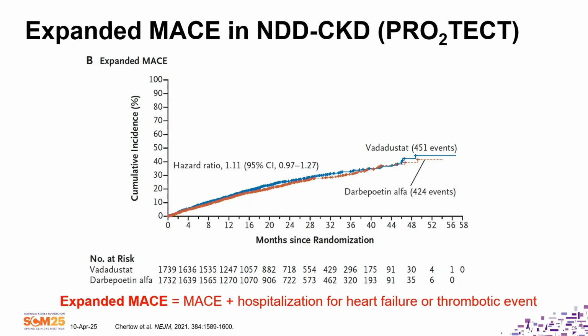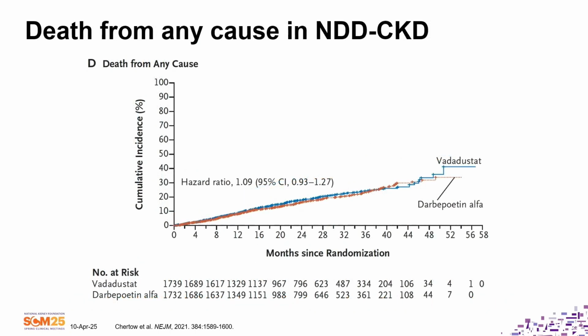This slide is also showing an expanded MACE outcome, which was the one that we showed before, plus hospitalization for heart failure or thrombotic events. And again, a hazard ratio of 1.11 and that upper limit just 1.27, just above that 1.25 threshold. I just threw this one in. This study was not powered to look at death alone as an outcome, but just to show that there weren't large differences in death, I put this in as well.